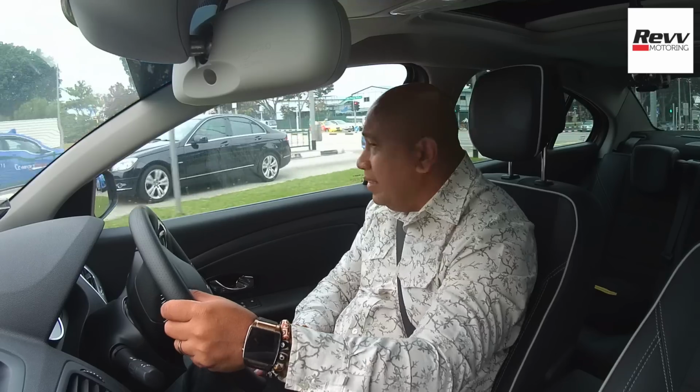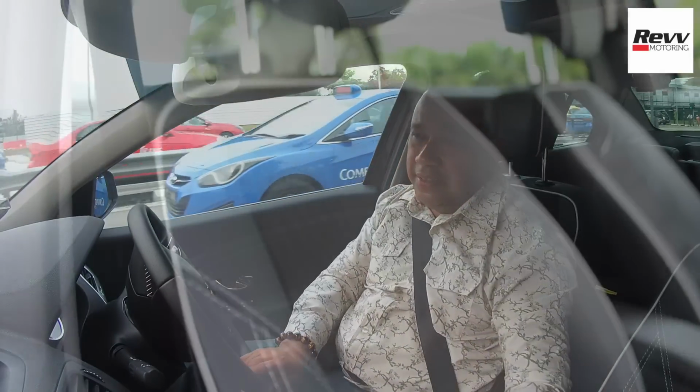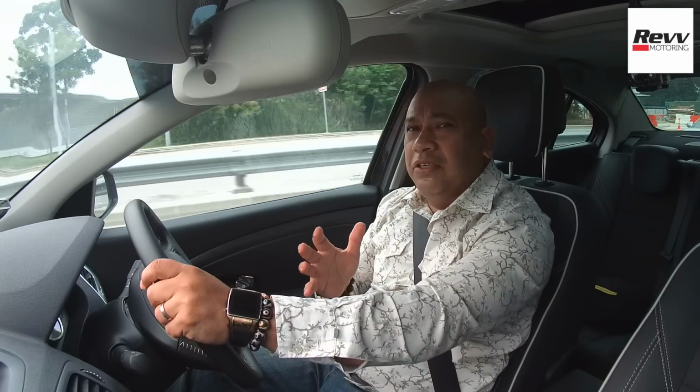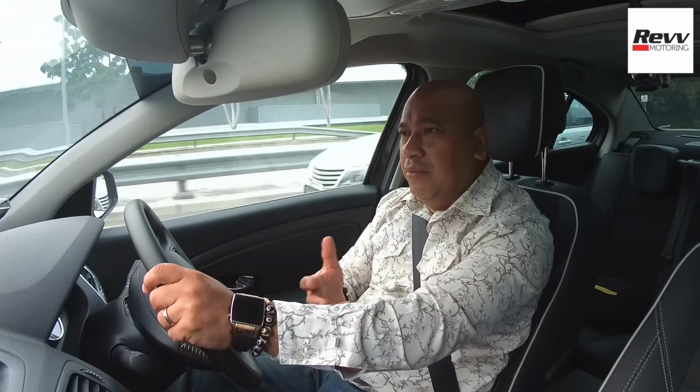You get half leather seats, basically, with that stitching. And like I said, the French are really great at building and designing cars and giving you that kind of luxury, especially for the money that you're paying.